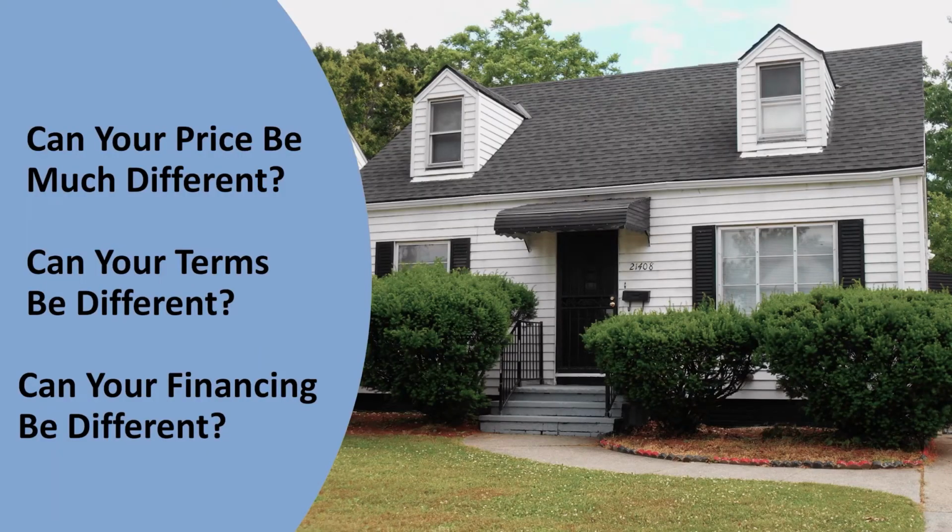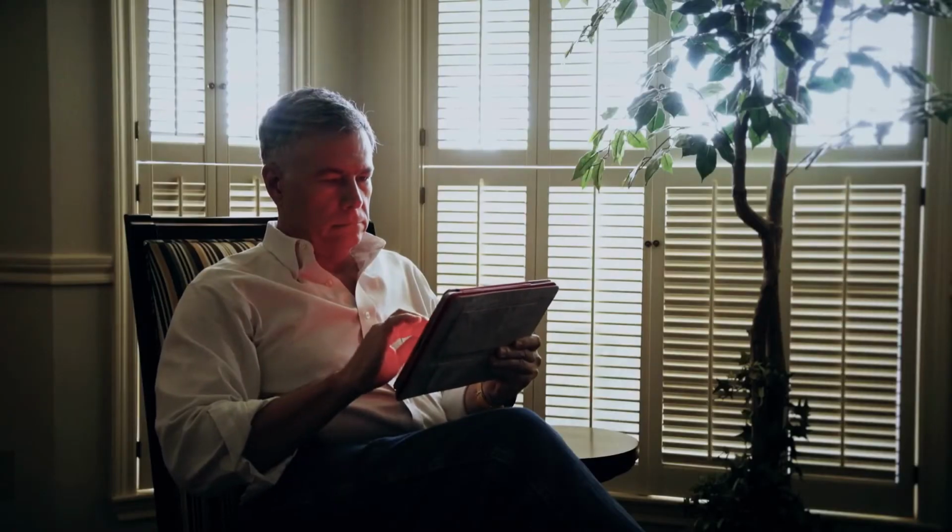So we'll talk a little bit about that. Is that going to give you a difference? It's going to give you a major difference in being able to sell that property. So let's look at the slide. What does it say? Could your price be much different than everybody else if you bought for 20 or 30 cents on the dollar? Could your terms be different? Could you use a different interest rate than everybody else? Could you do financing for 10 years, 20 years, whatever? Could you change the down payment? There's a lot of differences between property. Well, if you have differences, that's how you're going to sell the property.